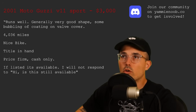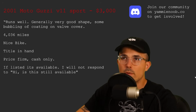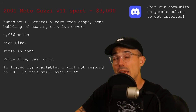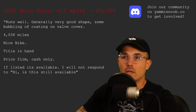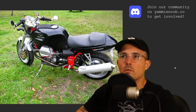Okay, 2001 Moto Guzzi V11 Sport for $3,000. The Guzzi boys tend to keep their bikes pretty well. This gentleman or lady says runs well, generally very good shape, some bubbling of coating on valve cover. That's a bit strange. 4,036 miles. It was barely ridden. This is a 24-year-old motorcycle. Nice bike, title in hand. Be kind of weird if you didn't have the title. Price firm, cash only. If listed, it's available. I will not respond to hi, is this available?